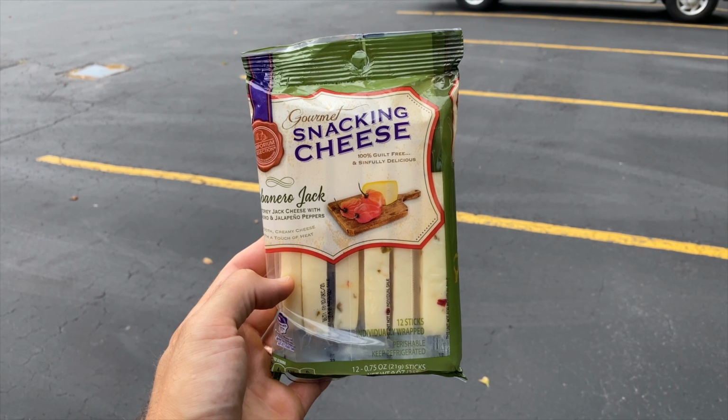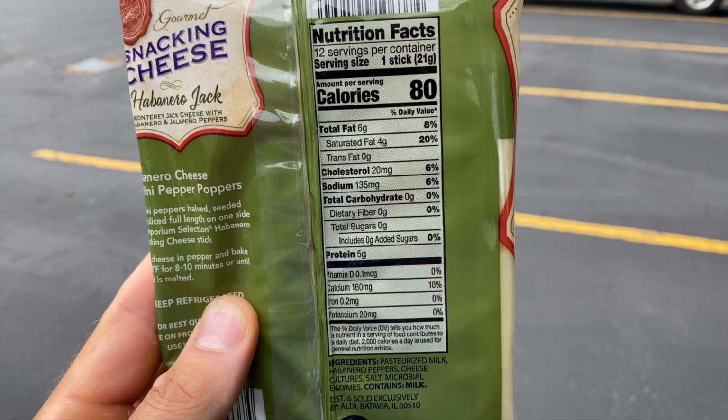Speaking of spicy cheese, the best cheese stick option at Aldi are the pepper jack cheese snacking cheese sticks. Now, as far as the price goes, Aldi is selling a 12-pack of these for $3.35. And the reason that I say that they're the best, it's not because they're spicy, and you guys know I love spicy cheese. It's because they have 0 grams of carbs per stick. And most cheese sticks, as I'm sure you know, have about 1 gram of carbs per stick. And that's the case at Aldi too. Most of their cheese sticks, 1 gram of carbs. These, however, 0 carbs. So you pair the spiciness with the no carbness, and you get the best cheese sticks in the store.